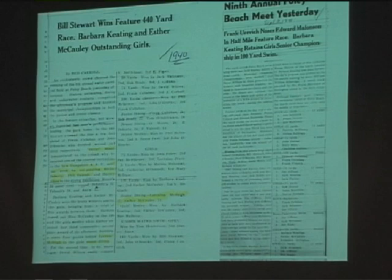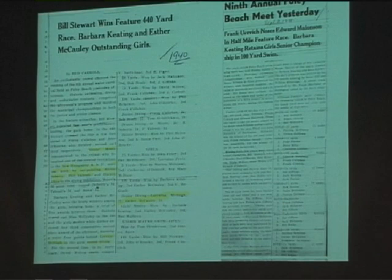So they had these annual events, sometimes at the end of the summer, sometimes in the middle of the summer. How many remember those? Remember swimming in those? Yeah, come on, raise those hands. Wow, that's great.